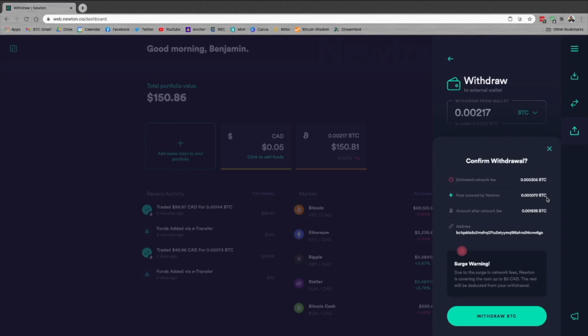So what happens here is Newton, or rather the Bitcoin network, has its own set of fees to help support the network and make sure it's secure. Now, those fees fluctuate depending on how busy the network actually is. And so at times it can be quite expensive to use the Bitcoin network, depending on the relative amounts of funds you're trying to use. So if you're trying to send a smaller amount, then it may not be particularly worth it.